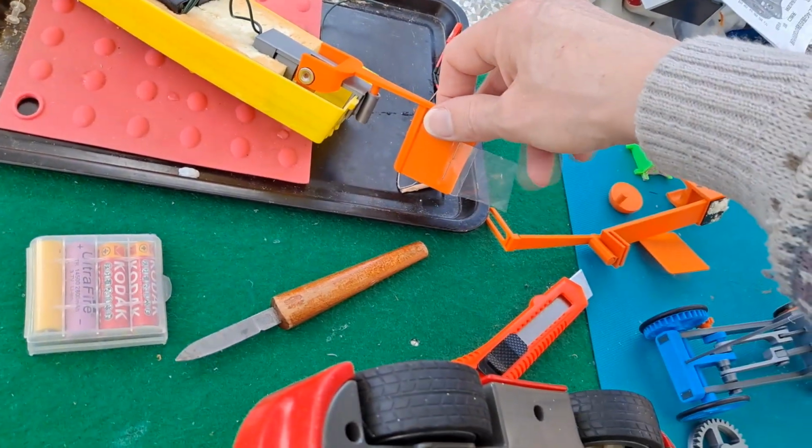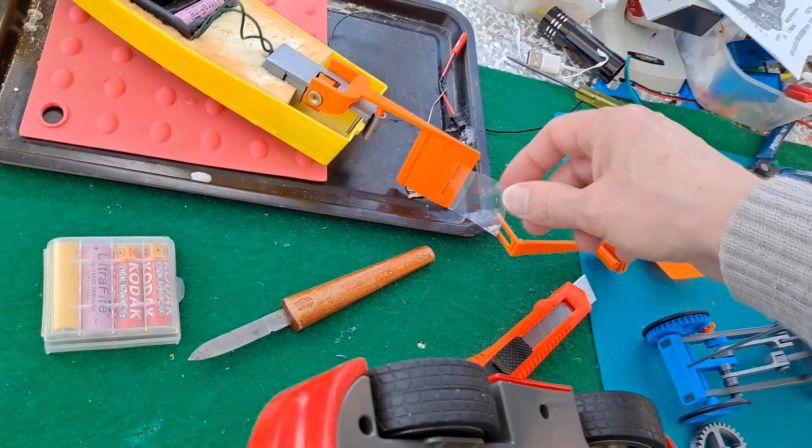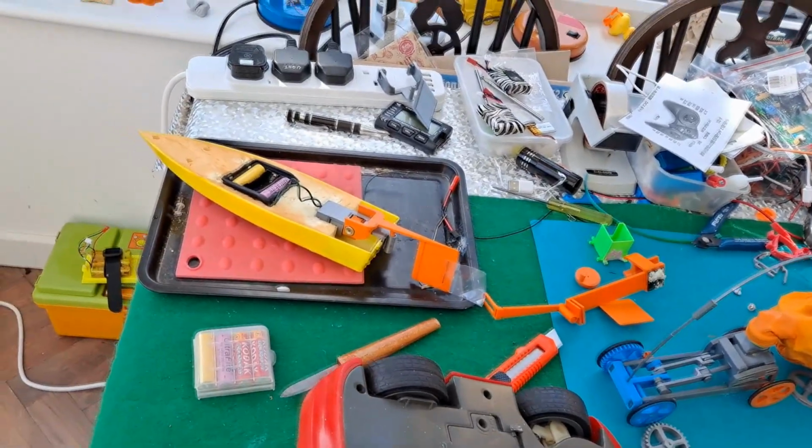Added a flexible flipper on the end, improved it, not perfect, but that was a definite improvement. So I might have to work on that.